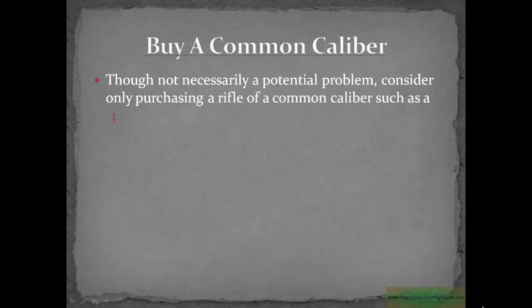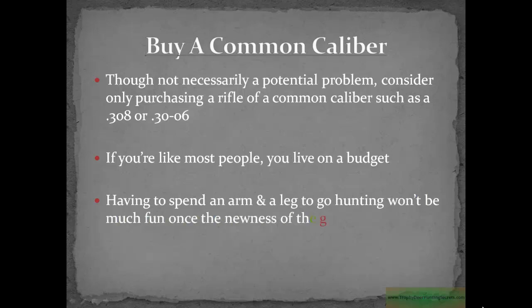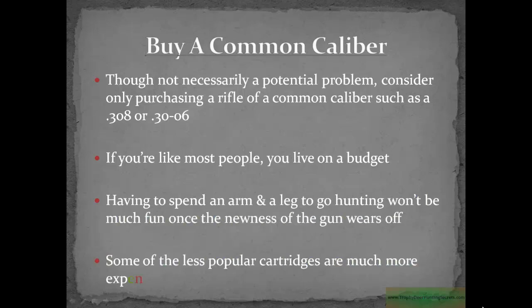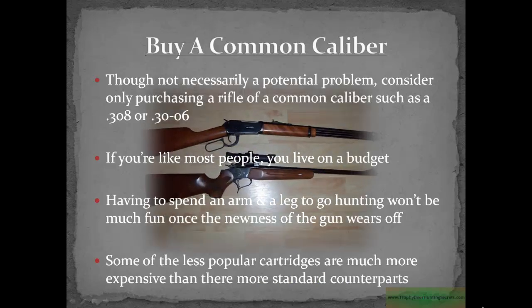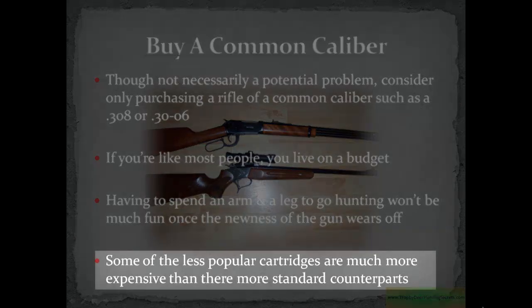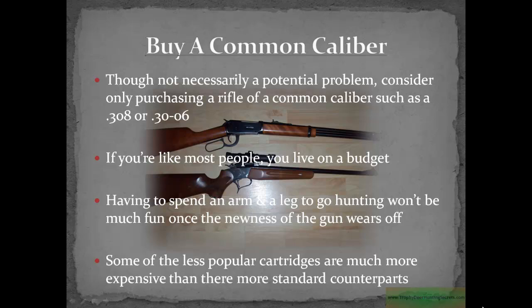Not that this is a real problem, but you should consider only purchasing a rifle that has a common caliber, such as a .308 or a .30-06. If you're like most people, you live on a budget. Having to spend an arm and a leg to go hunting won't be much fun after the newness of the gun wears off. Some of these less popular cartridges are definitely much more expensive than the standard counterparts like the .308 or .30-06. So consider common caliber when purchasing a used deer hunting rifle.